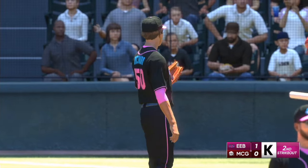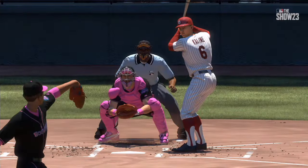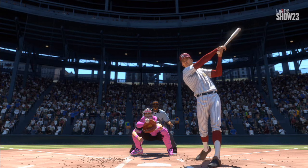Well, we see it a lot more these days than we ever did when I played, but a slider in the 90s still catches your attention, even if you're sitting on the pitch. Good luck recognizing that tight spin and adjusting to the late break.